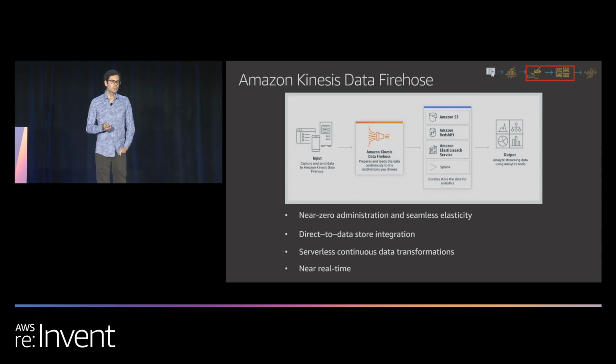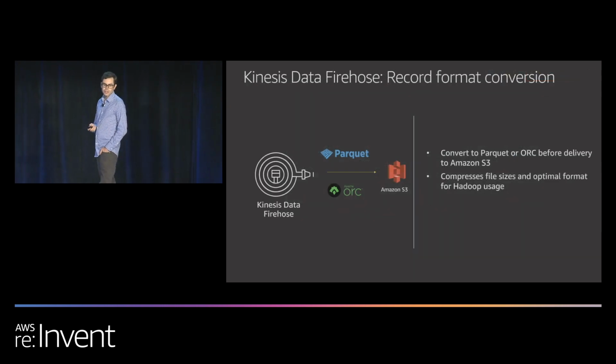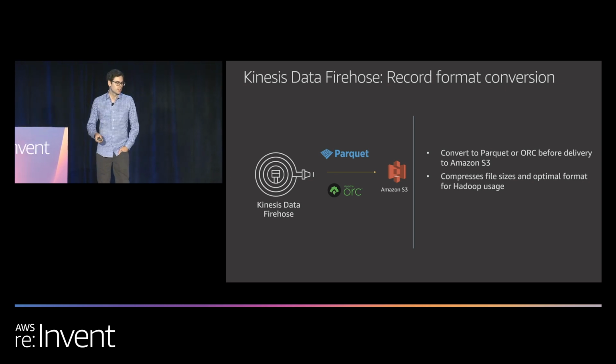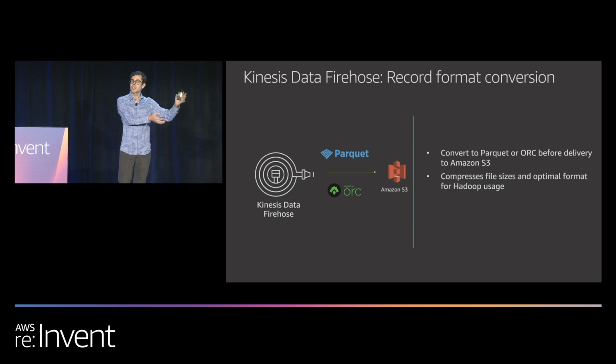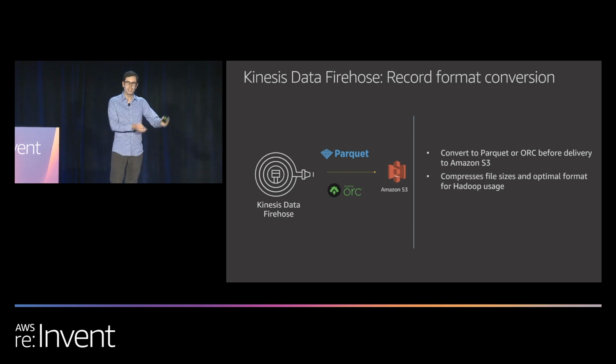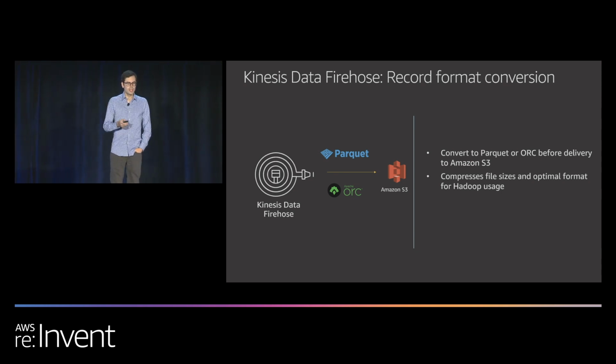And Data Firehose is the best way to write to S3. It's going to automatically do the buffering and the optimal delivery. It can do compression, it can do encryption of your data, and a lesser-known feature is the potential to convert the format of the data. With Kinesis Data Firehose, you can convert transactional, JSON-oriented, row-oriented data into columnar formats. Examples of this are ORC or Parquet. Those are columnar formats, and it can compress those files before delivery.